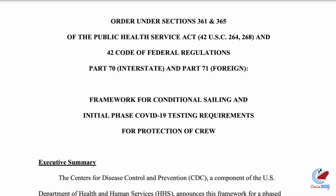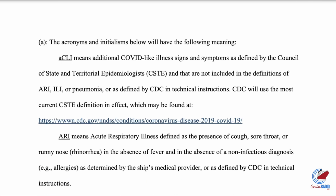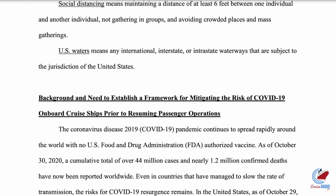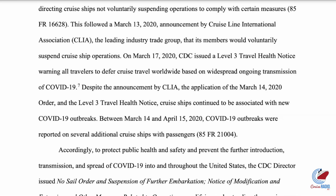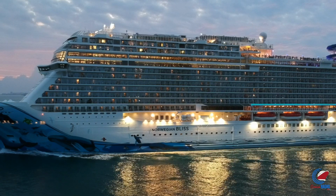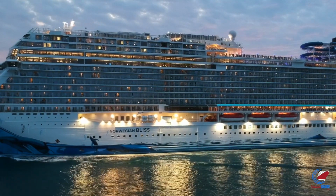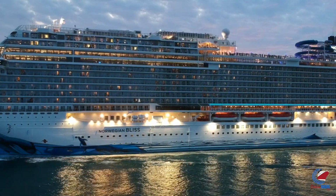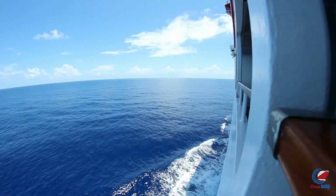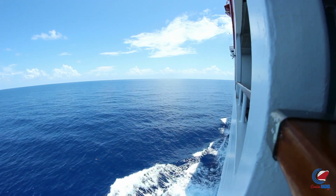We've analyzed the 40-page framework for conditional sailing and initial phase COVID-19 testing requirements for protection of crew. While the expiration of the no-sail order and the creation of this framework is a step in the right direction that cruisers, cruise lines, and crew alike have been waiting for, it doesn't necessarily mean that cruises from the U.S. will return imminently. The requirements are complicated, so we'll do our best to explain and outline what needs to happen in the coming weeks and months for a cruise ship to receive a conditional sailing certificate and cruising to restart in the U.S.